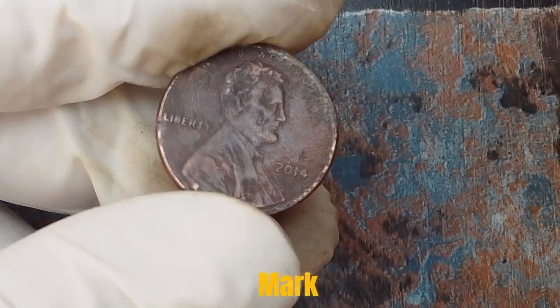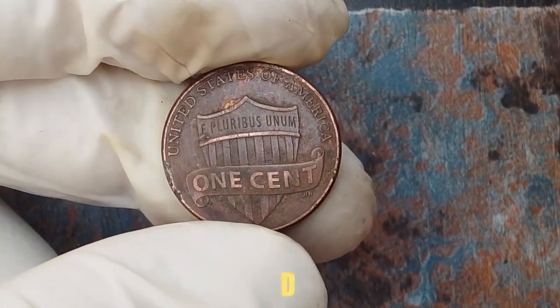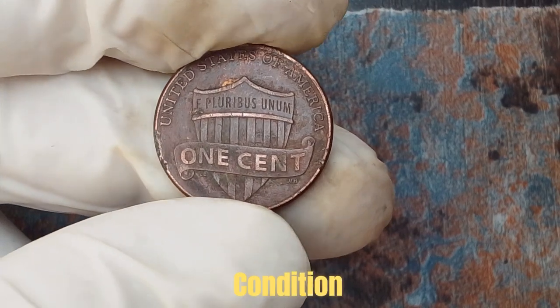Also, check the mint mark. Most 2014 pennies were made in Philadelphia, with no mint mark. Denver coins have a mint mark D. While either mint had limited mintage, condition is king.